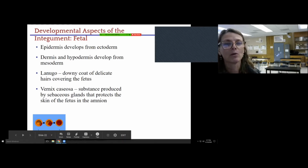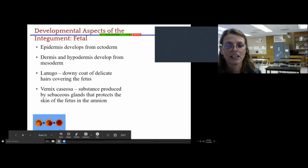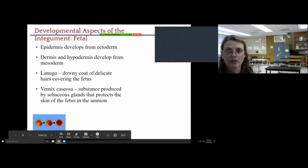Some of them will start to fold inward. So the little ball of cells will fold in on itself and develop into three different layers: the inner layer called endoderm, the outer layer called ectoderm, and the layer in between called the mesoderm. Some of this tissue will turn into the placenta, but right off the bat, your epidermis, which is your outermost layer, will start developing from the ectoderm. The dermis and the hypodermis, which reside just underneath the epidermis, develop from the mesoderm. So they come from different developmental layers. It's called a blastula, this little developing phase.